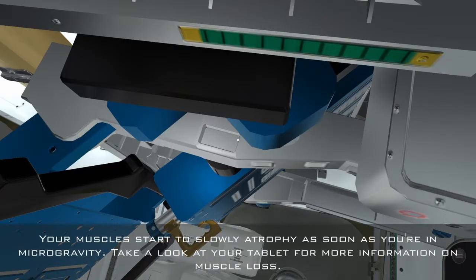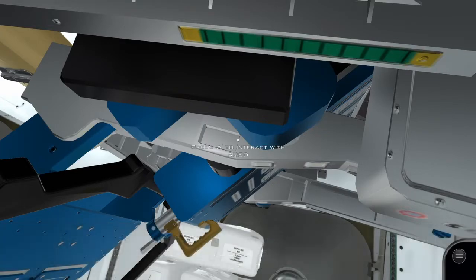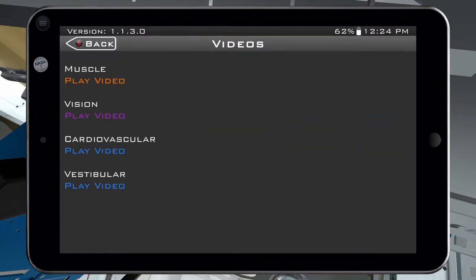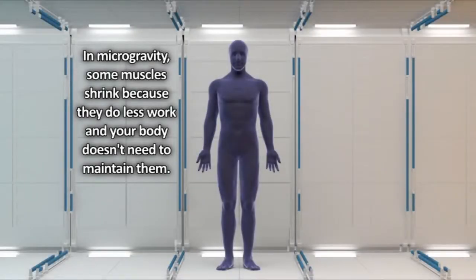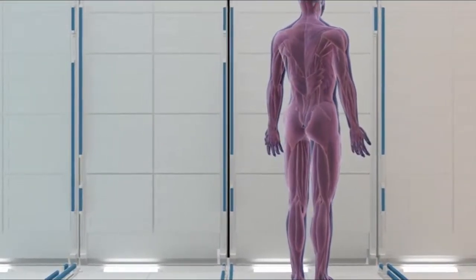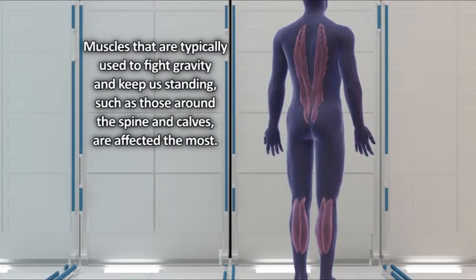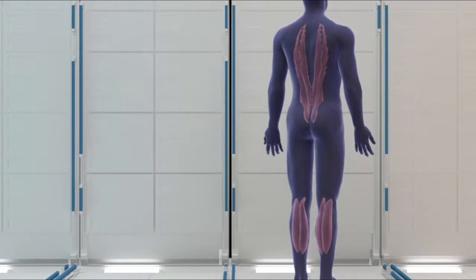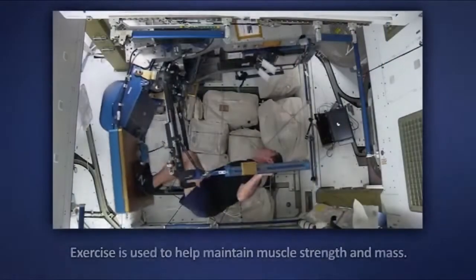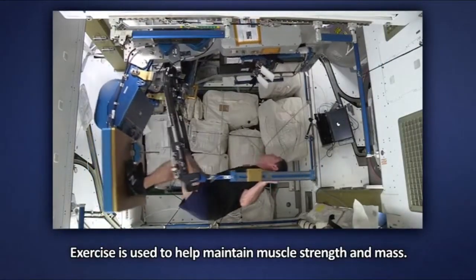Muscles start to slowly atrophy as soon as you're in microgravity. Take a look at your tablet for more information on muscle loss. In microgravity, some muscles shrink because they do less work and your body doesn't need to maintain them. Muscles that are typically used to fight gravity and keep us standing, such as those around the spine and calves, are affected the most. These muscles can lose up to 20% of their mass over the course of a mission. Exercise is used to help maintain muscle strength and mass.